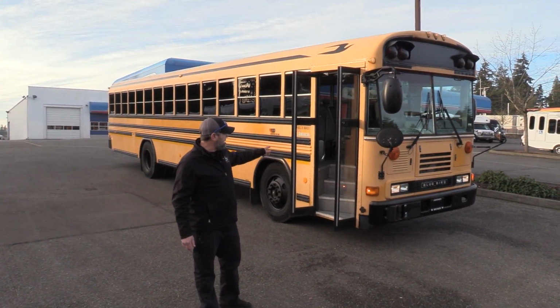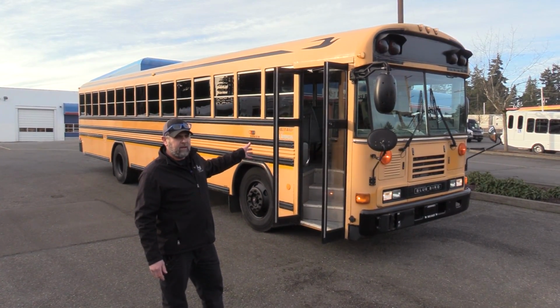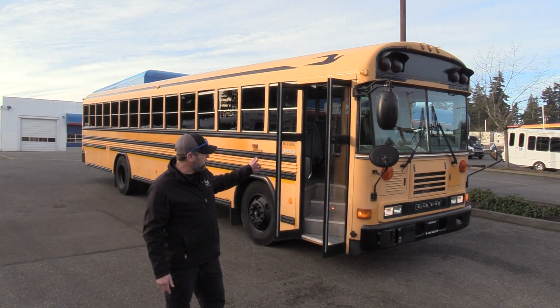All right, check this out. 2007 Bluebird All-American FE, 78 passenger, front engine is what FE stands for. 07 Bluebird All-American. Let's check it out.